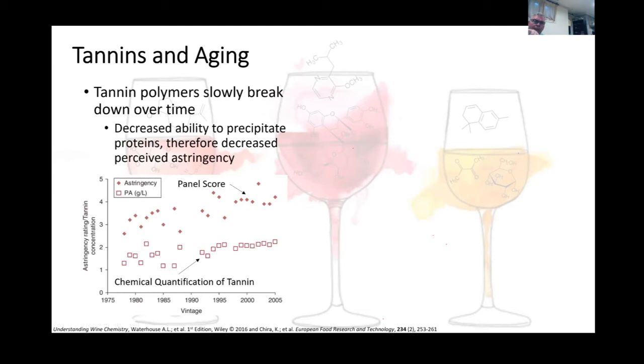Separately, those same exact wines were subjected to some experiments where the tannins, those polymeric polyphenols, were quantified chemically, and you can see a similar trend there, though still, of course, with some vintage to vintage variation in the data. But again, we see that correlation between the two here this time of increased astringency for younger wines.